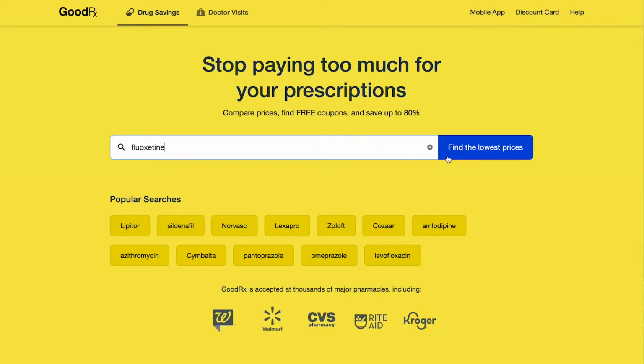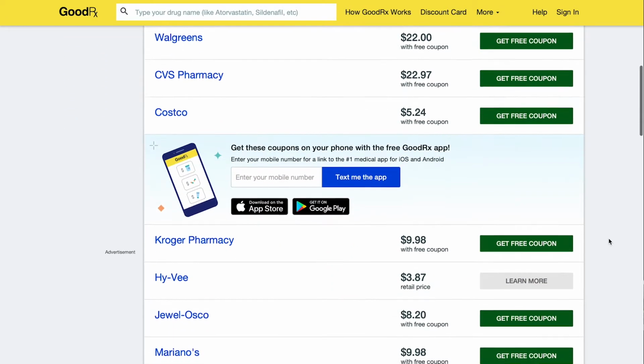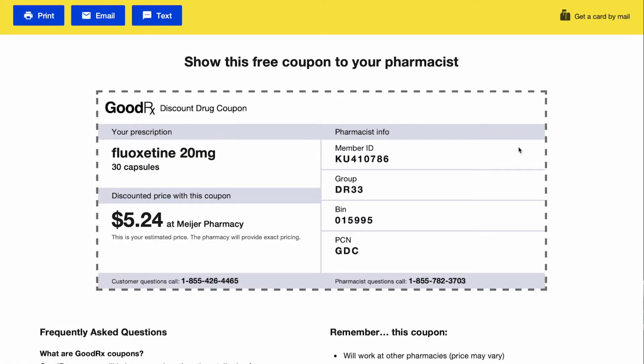So like I mentioned earlier, I'm on fluoxetine. So if I was interested in seeing where I can get this medication at the cheapest price, I can type that into the search bar and then see what pharmacies are by me, and then I can see what location has the cheapest price. They also have this instant coupon you can use if you don't have insurance, or if insurance is not covering your medication, it can take a big chunk off of that bill.